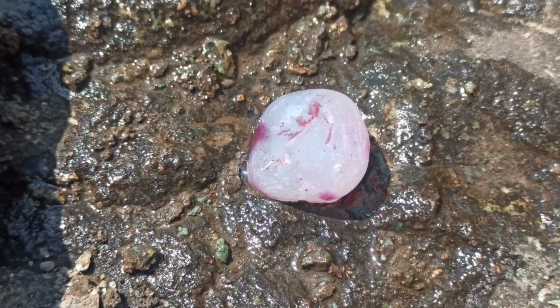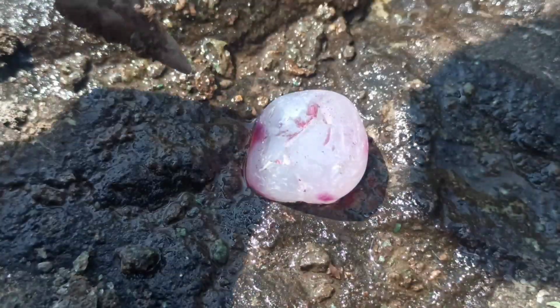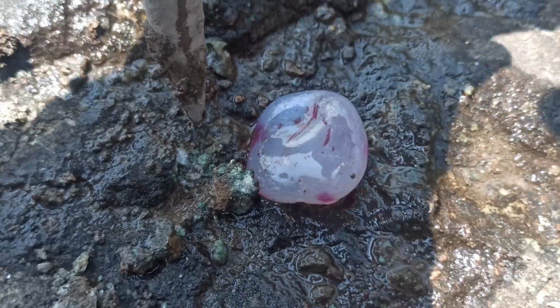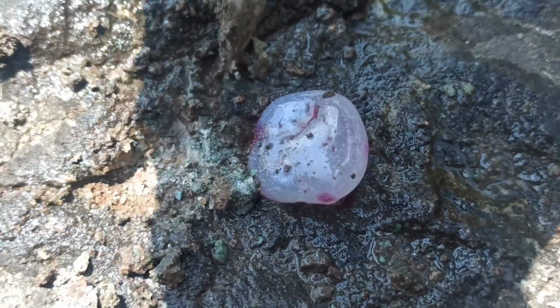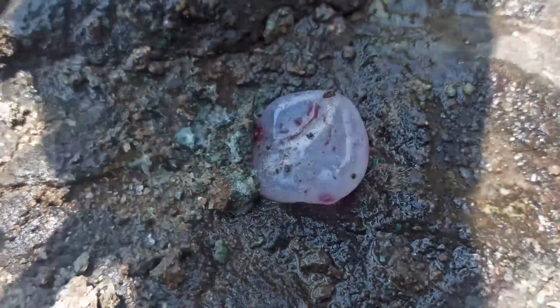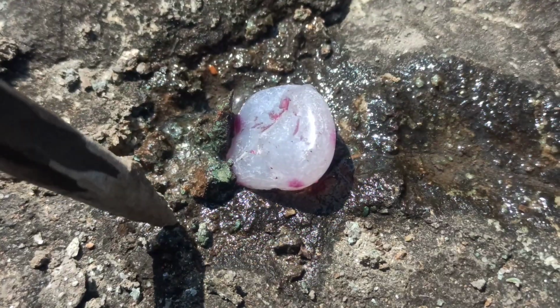Our final stop is the diamond mine section. Not only can we find diamonds here, but occasionally, other rare stones are uncovered. It's rare, but stones like sapphires or even emeralds have been found among the diamonds.